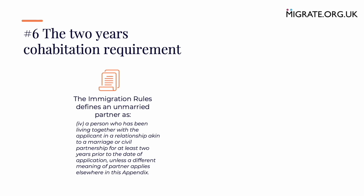The immigration rules define an unmarried partner as a person who's been living together with the applicant in a relationship akin to a marriage or civil partnership for at least 2 years prior to the date of application, unless a different meaning of partner applies elsewhere in this appendix. So, not once did the Home Office think to elaborate more on this, which is mind-boggling since this requirement unfortunately does result in refusals and is applied rather strictly.